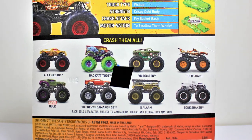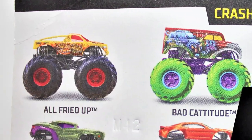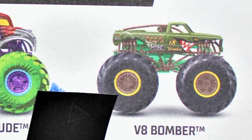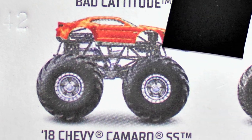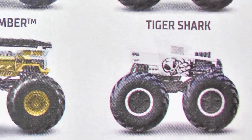On the back side, we got some more details, and here are some other monster trucks like All Fried Up, Bad Catitude, V8 Bomber, Tiger Shark, Marvel Hulk, '18 Chevy Camaro SS, Fast Bed, Bone Shaker.